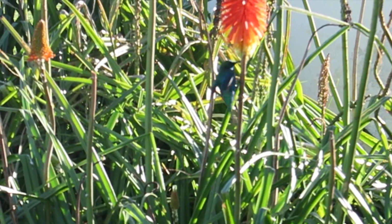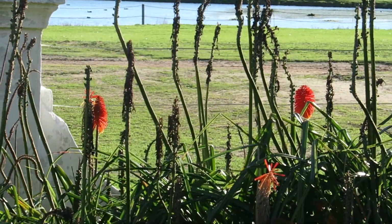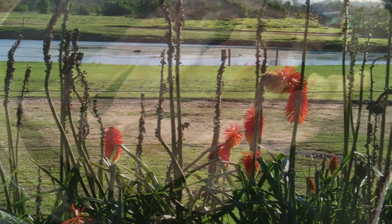See this, guys, but there's a hummingbird right there. Fuck. I'm too drunk to see where it went.